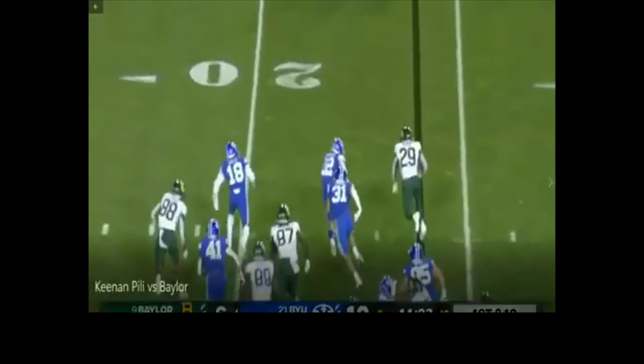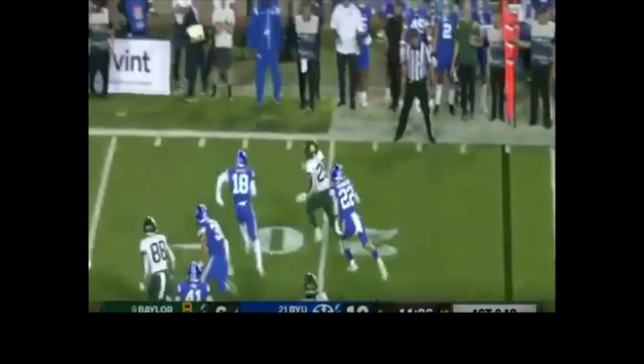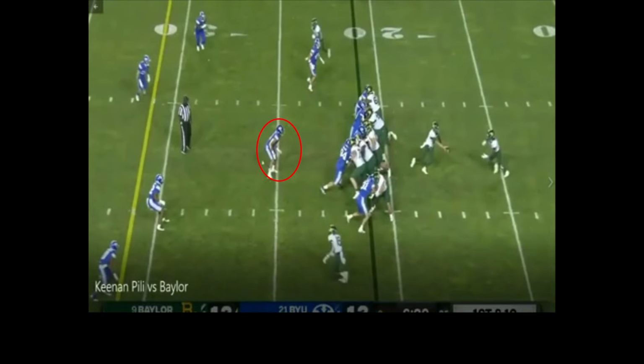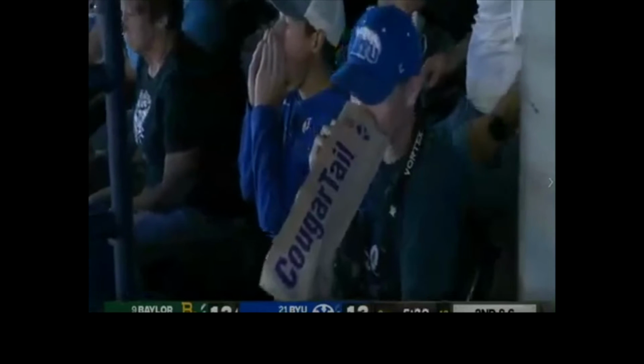Look at that. That's beautiful. Bench presses this guy almost off his feet. Get off me. Like to see a little bit more burst right there at the end to go make that play, to go finish up. Right here, you can see this is him. Nice lateral movement. Patient, finds it, stops it. It's good work. It's not bad work.